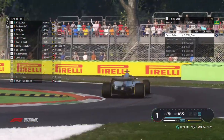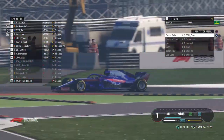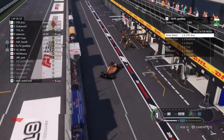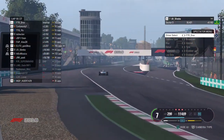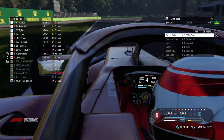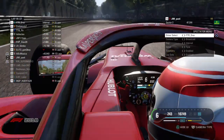So lap 16 of the Italian Grand Prix. It is Drez who leads from Curly in 2nd. Poe then is in 3rd with Table in 4th. Johan 5th. Alex 20 in 6th. Elite Game Boy into the pits. He's in 7th. Limbo 8th. Alex Musica is a ghost car, so he actually won't count in the standings. Pasty's running around in 10th place and he's quickly catching Alex Musica's ghost.